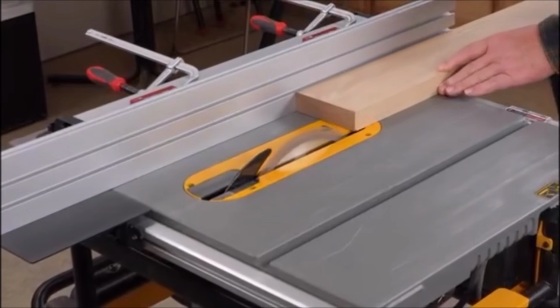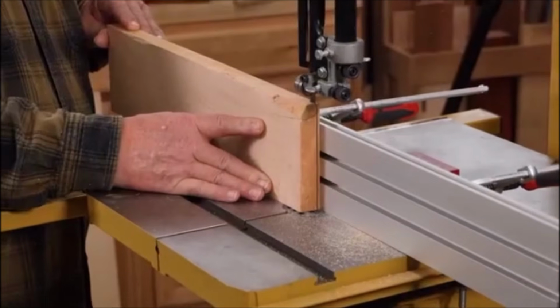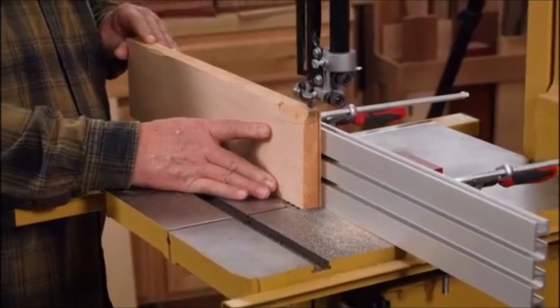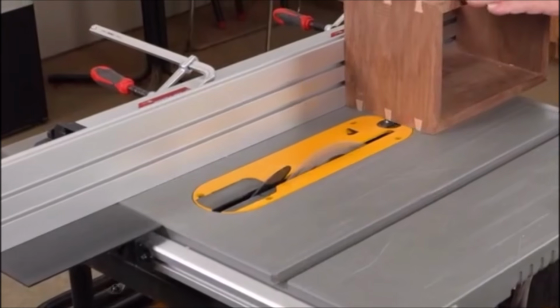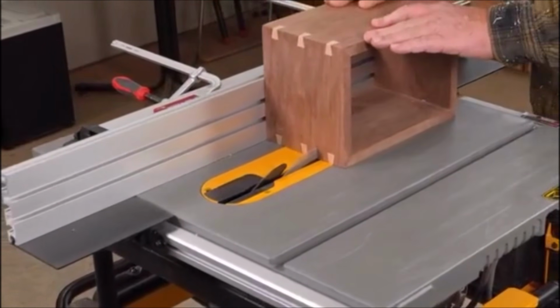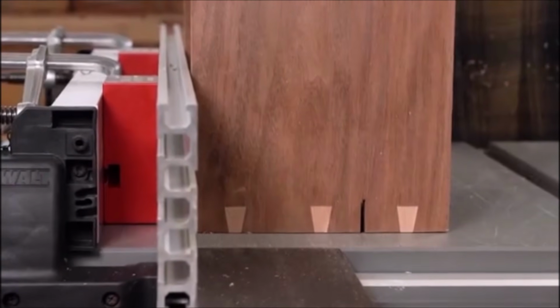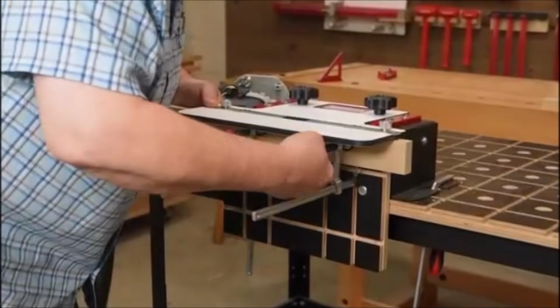7 integrated T-slots let you attach featherboards, stops, or custom jigs for unmatched versatility. Whether you're on a job site or in a tight home shop, this American-made accessory transforms your compact saw into a precision ripping machine. Number 5. Woodpeckers Mortising Jig.